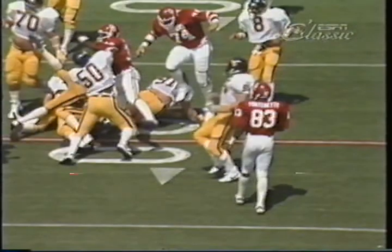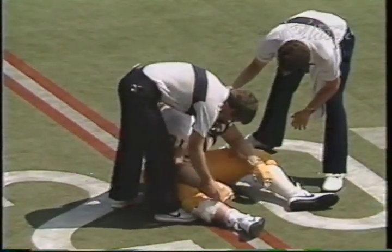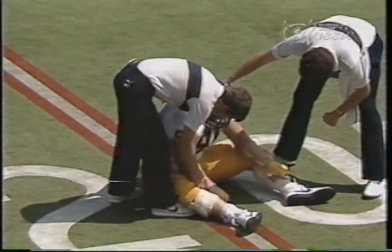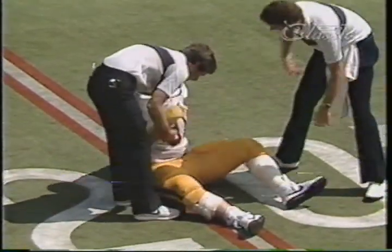Jimmy, that's the problem when you play a powerhouse like Oklahoma. It's all you can do to win anyway, but if you walk out of here with injuries, then you're in serious trouble for your next 9 games.